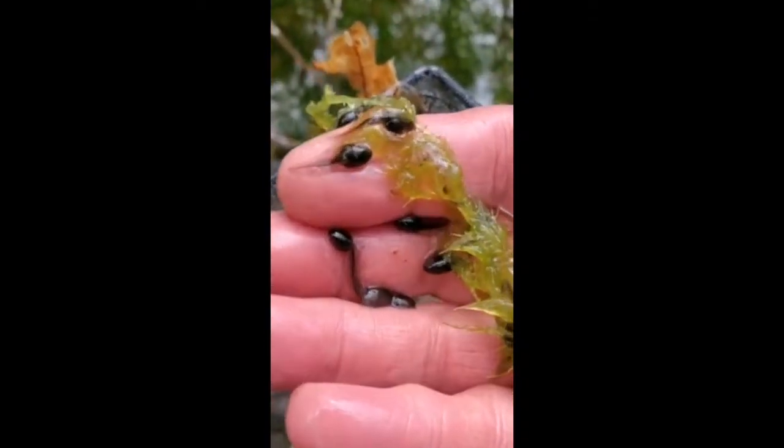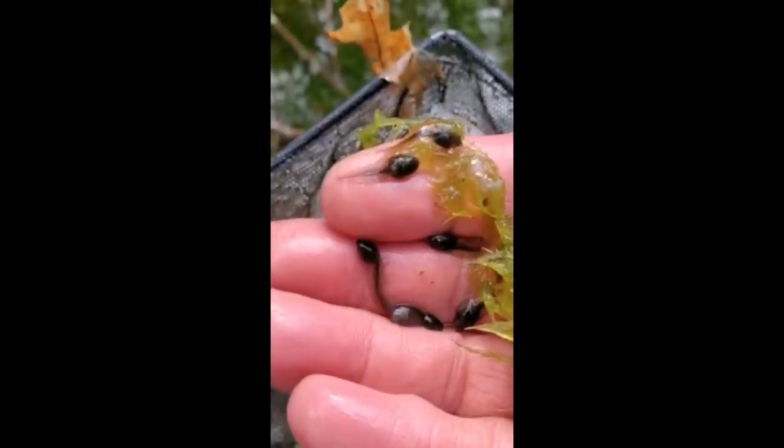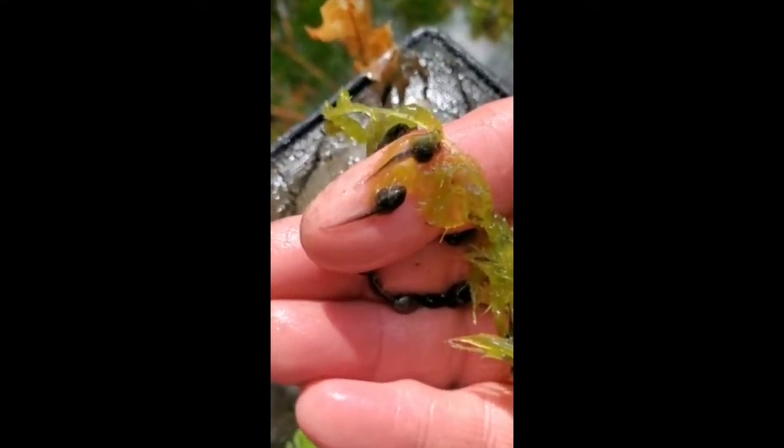Now, if you can see that movement at the bottom of the net, that is baby wood frogs. Let's see if I can get them in my hand just so you can see them a little better. So, let's find a spot where I can reach in here. All right, so in my hand, those are baby wood frogs. Those are wood frog tadpoles. I would guess from their size they're at least 10 days, 2 weeks old. Wood frogs are the guys that breed the earliest of all the frogs around here. I'm going to put these guys back in the water.